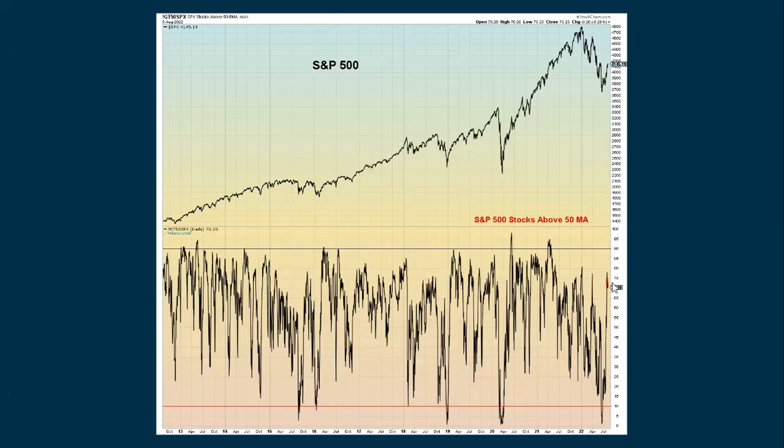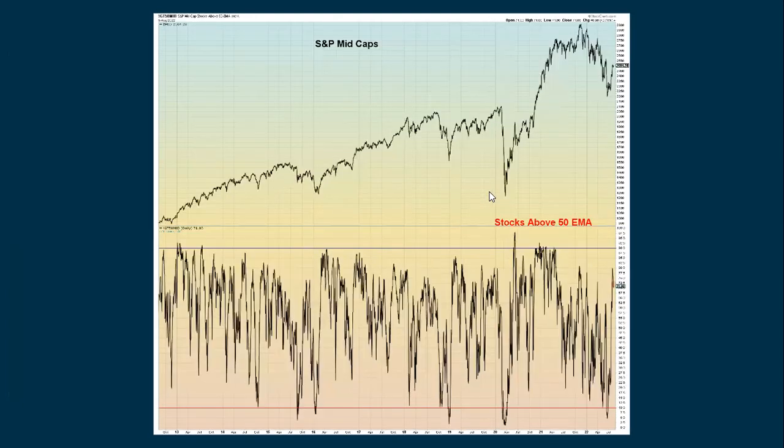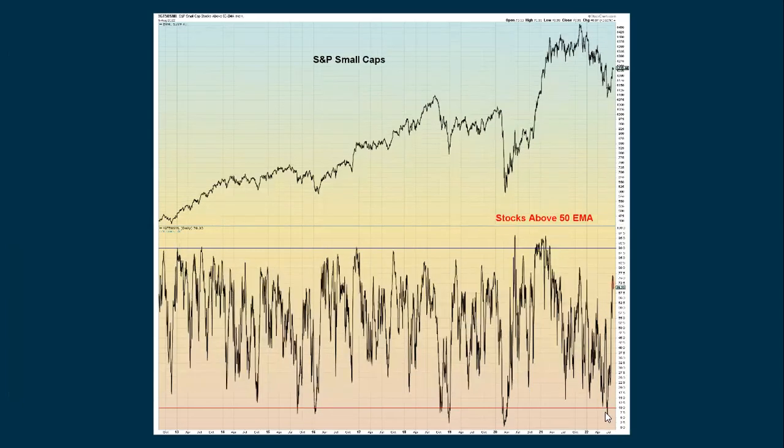moving average. This is another positive setup. We went extreme negative and are bouncing up right now. That sometimes has marked a pretty significant low in the S&P. We're also seeing a confirmation with the mid caps. We're seeing the same thing, extreme negative and a recovery bounce. And in the small caps, extreme negative and a recovery bounce. That's a little more legitimate when we see this happening across multiple indexes.